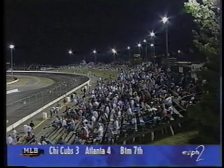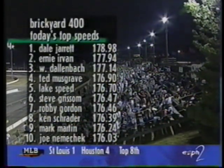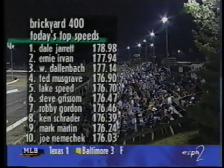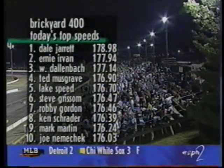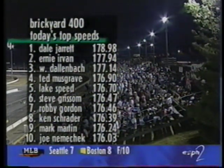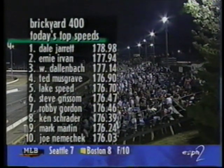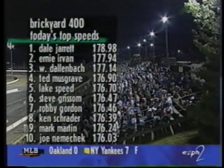There has been much activity at the Brickyard today. When we went off the air, Lake Speed was the fastest, but as you can see, he ended up 5th fastest. And that's not the big story regarding Lake because he crashed late in the afternoon. Not serious, but it appears as if his hopes maybe for taking the pole position, his first in his career at the Brickyard 400, are a little bit dashed right now.